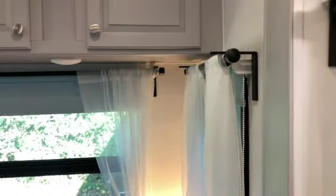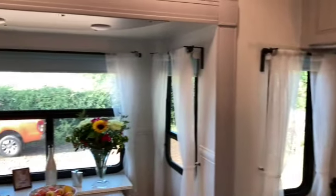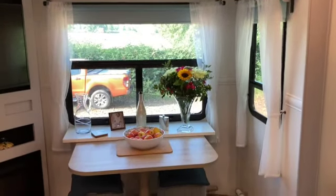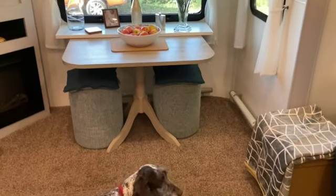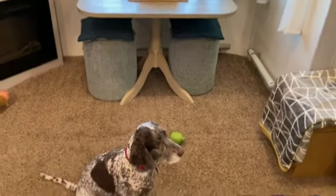Well, we haven't decided what to do with those just yet. But they work very well, they frame the window better, lighter, and more modern. We might even paint the pedestal on the table. Yeah, that is going to be blue eventually.